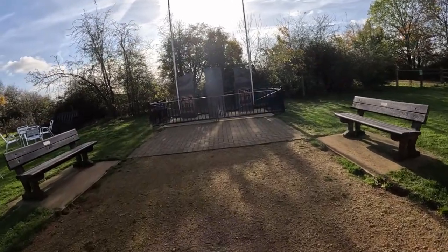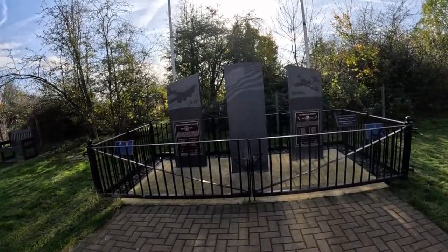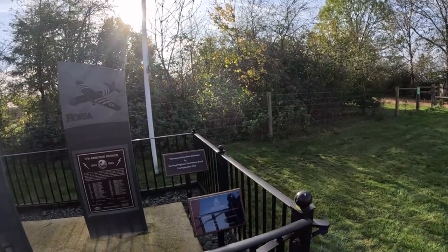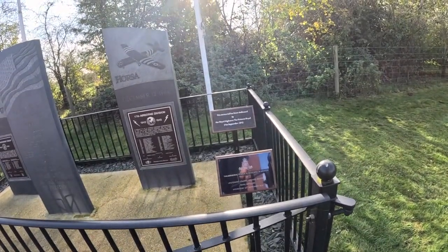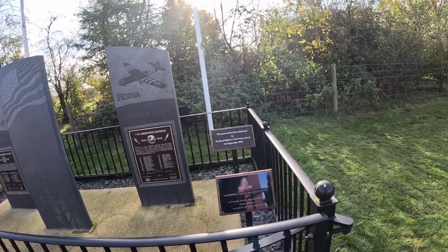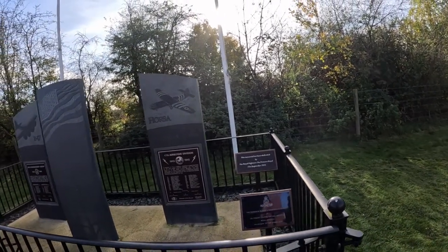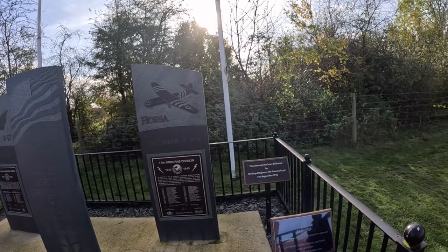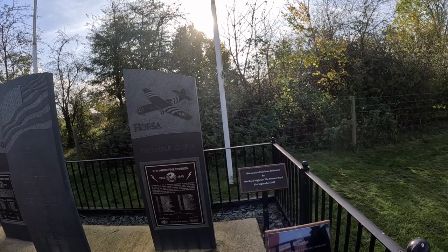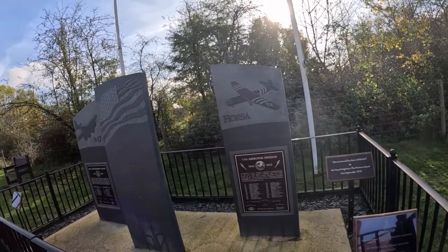Interesting. Okay, this is very interesting. Some signs here. The memorial, I guess. This memorial plaque is dedicated in memory of Lieutenant Colonel Michael Westrop, Royal Artillery, Wednesday the 18th of September 2019. This memorial has been dedicated by Her Royal Highness, the Princess Royal, 21st of September 2012.